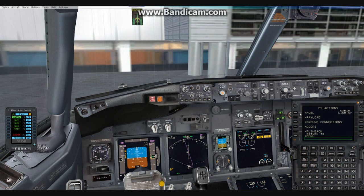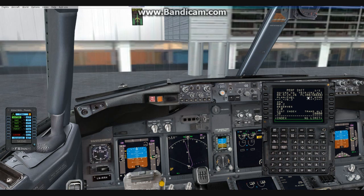So we go, just going to check how heavy we are. 66.5. We have 156 passengers today, so we're not a full aircraft. So perf init, 66.5. We'll be using 2.0 tons of reserves. We'll be using a cost index of 20. You can see here it came up flight level 380. That means with the current weight and fuel, we can't fly higher than flight level 380. But it doesn't matter, we're going to fly at flight level 360.